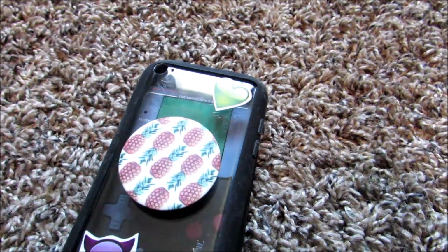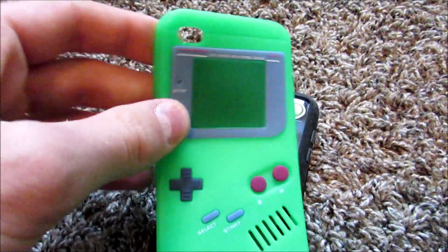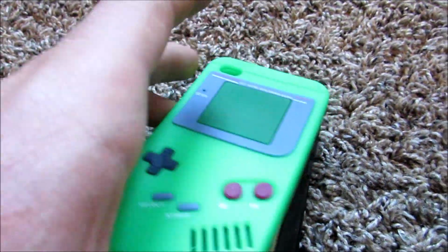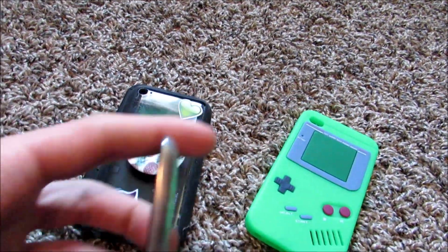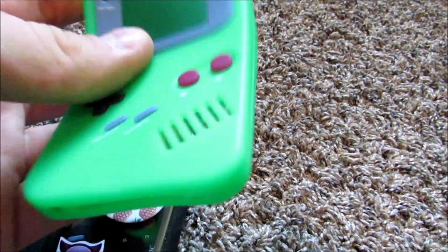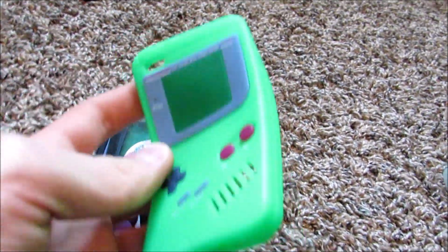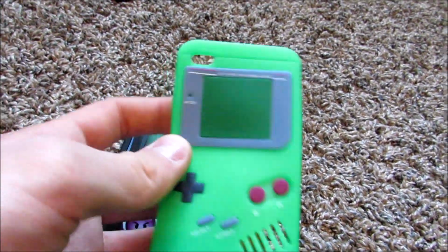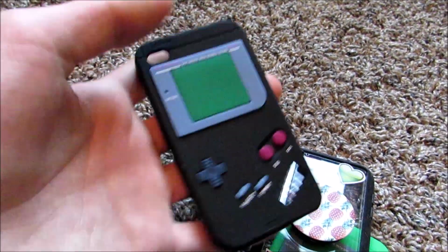The cases I have, this is the first one. This is like a Game Boy case, which is pretty cool. I like how it's flat because the iPod is kind of curved a little bit, so it doesn't spin around or anything. It's silicone, obviously. And actually when I bought this, I was only expecting to get the green one, but I didn't see that it was actually a buy one get one free deal. So it also came with this black one as well.